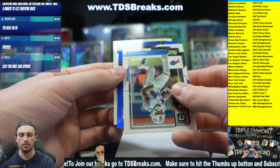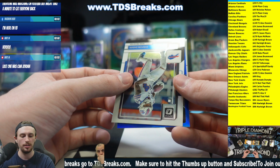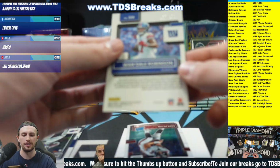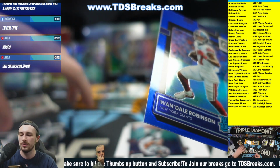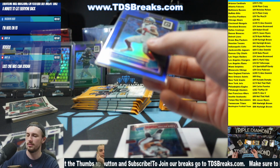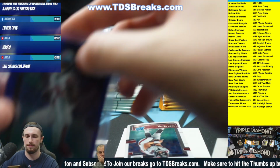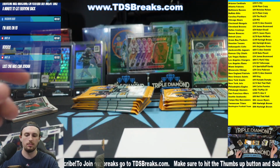Stefon Diggs, we got a blue rookie here. Blue rookie, what do we got here? Looks like it's a Giant. Giant, blue rookie color match here. What do we got? Just go for it. Wandale Robinson, blue. Color match there. He's not wearing his blue jersey, though. 137 out of 179 there. Blue Wandale Robinson. Ooh, not bad. And the last card of the box was Cade Otton.